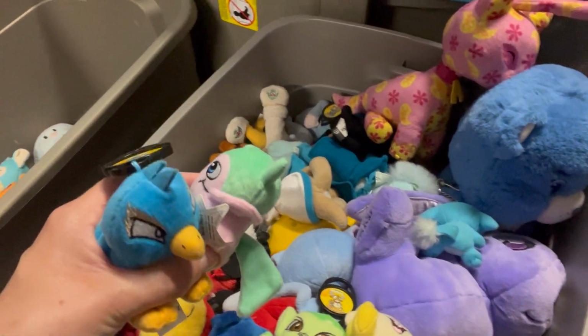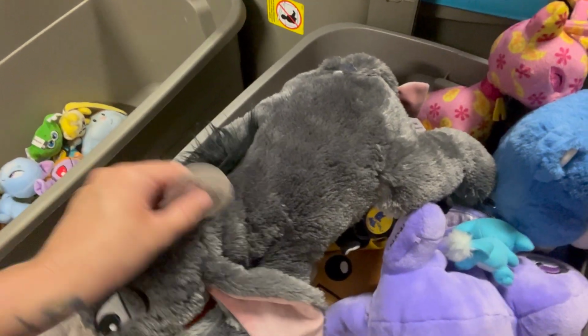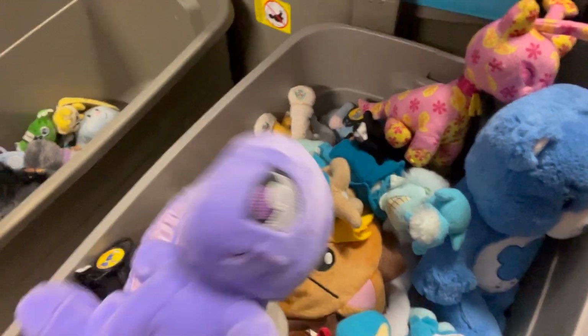And we have a bunch of the Neopets, I guess from McDonald's back in the day, so again that will be a separate lot as well. All right, we have a big fluffy Eeyore, but I grabbed it because it still had the Disney Parks tags on it. Giant Neopet that I think does something because it's got something inside of here, maybe talks or whatever.